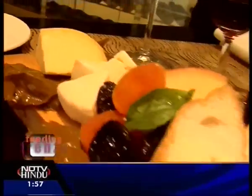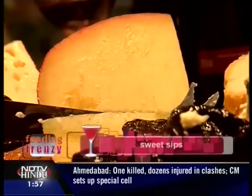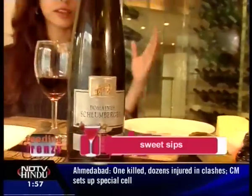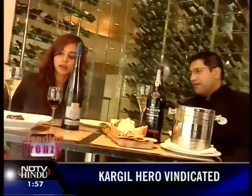And finally, to finish a meal. Our first option was a cheese platter which Tarun paired with a port wine. And dessert option 2 was the chocolate fondue. Okay, so we have two options on how to end our meal. Tarun, what have you paired our chocolate fondue with? Well, I'm pairing a chocolate fondue with a very nice Riesling.